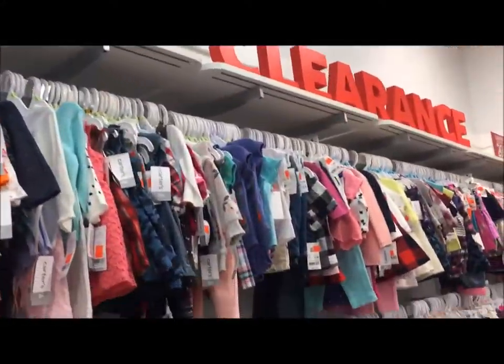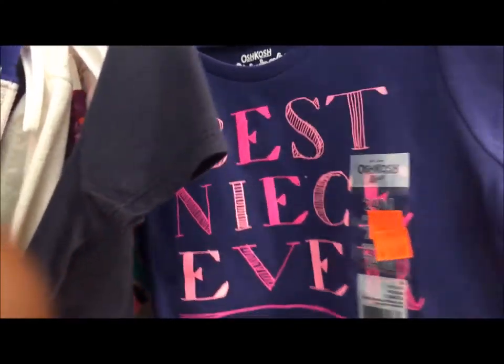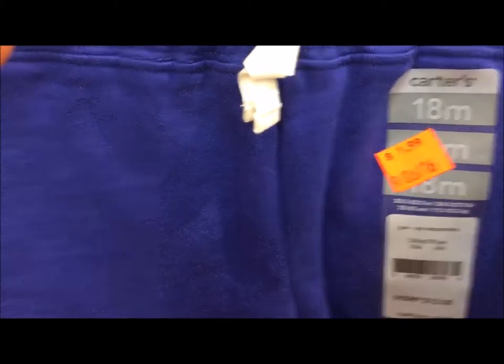Let's go to the girls section because I have a niece and I love shopping for girls' clothing. So as you can see, they have some really amazing items for little girls. Now, I love this shirt. It says, I love my sister, as well as this one says, the best niece ever. So these shirts were $2.99 with 20% off. And look at these cute little shorts for $1.99.